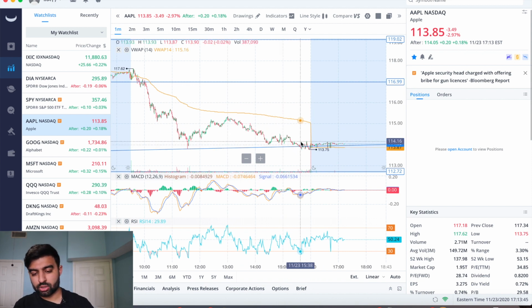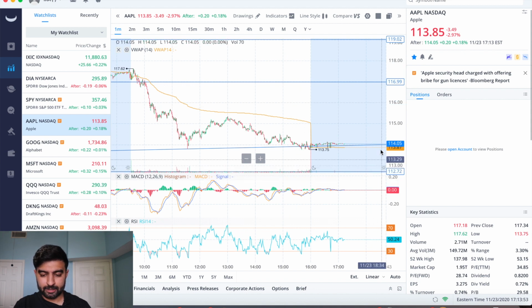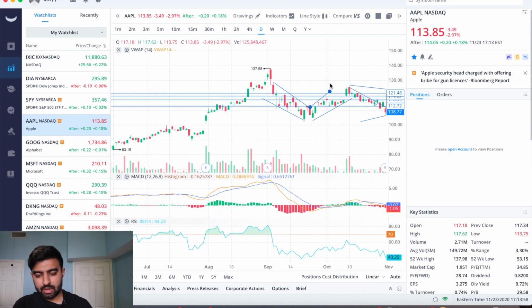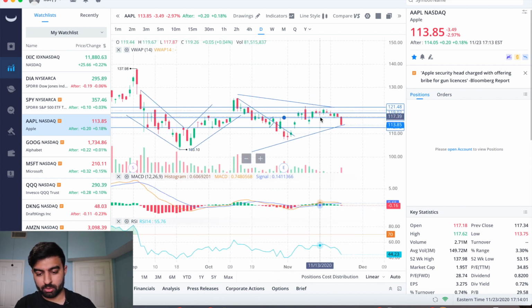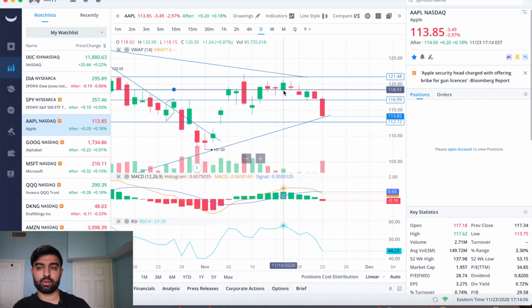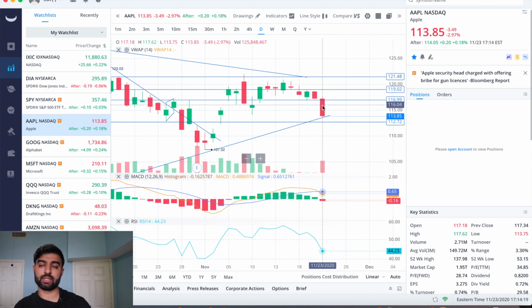So let's take a look at our daily chart. What is this line that I've drawn? It's the 113 support. So what Apple is now doing, as we've talked about, is for the past 6 candles, or 6 trading days, we've made lower highs. Going from 120.99, 120.67, 119.82, 119.06, 118.77, and 117.62, which was the high for today. We've made lower highs for the last 6 days.